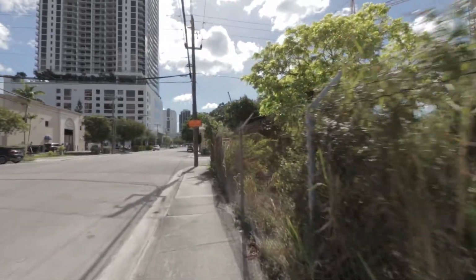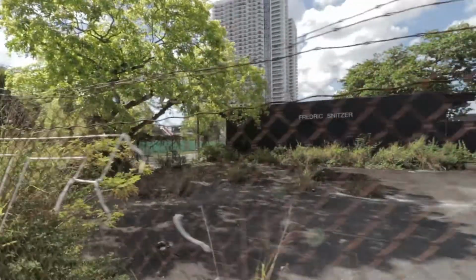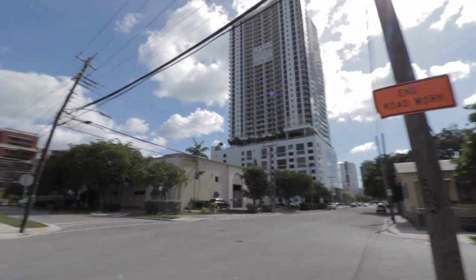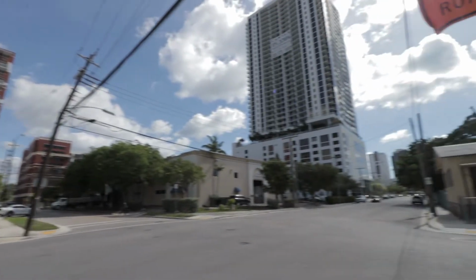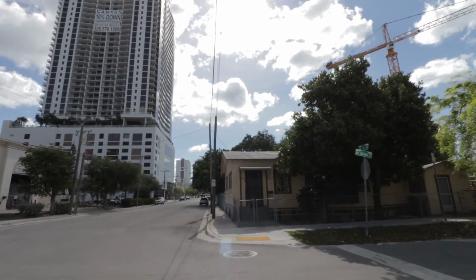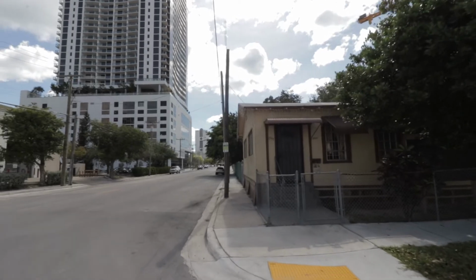and your businesses. So you see here, if you haven't checked out my other videos, go ahead and check them out. You'll see several larger apartment complexes that have come up. This building is another work-live type of building. So again, it's great to see more and more people inhabiting downtown Miami.